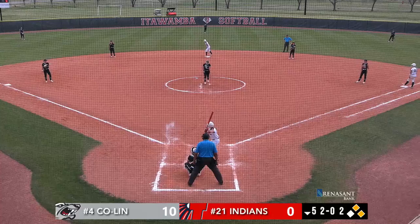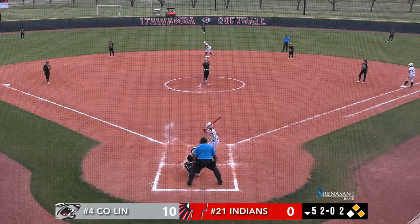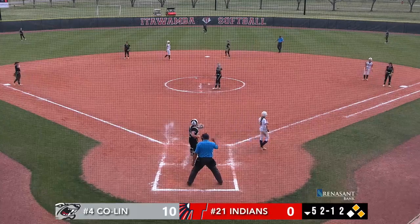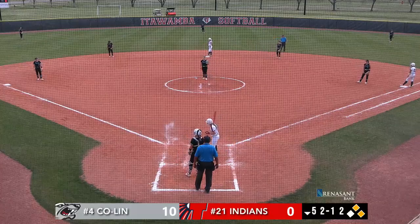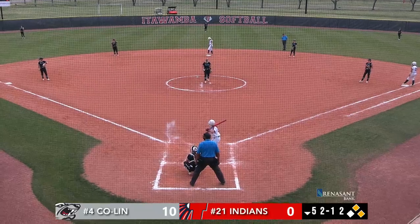And now Green trying to take advantage of that. The 2-0 pitch. Green swings and misses at 1. Runs the count 2-1 now. 2-0, she was really trying to turn on one right there. Try to get us an extra base hit and get us on the scoreboard.